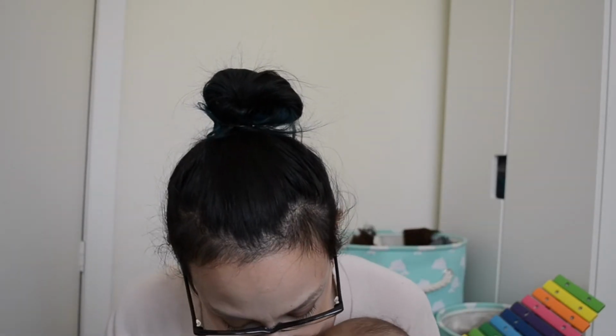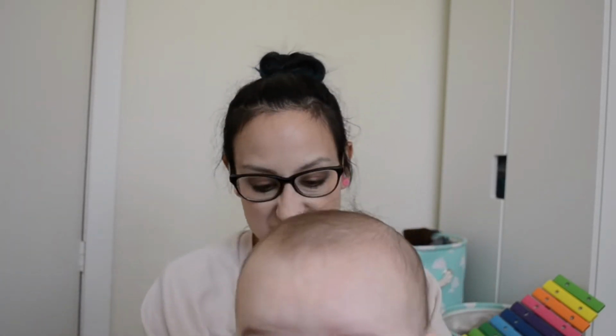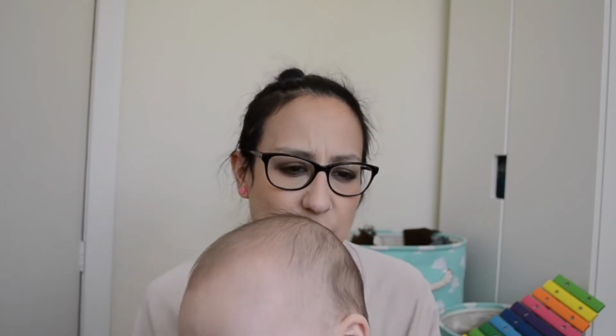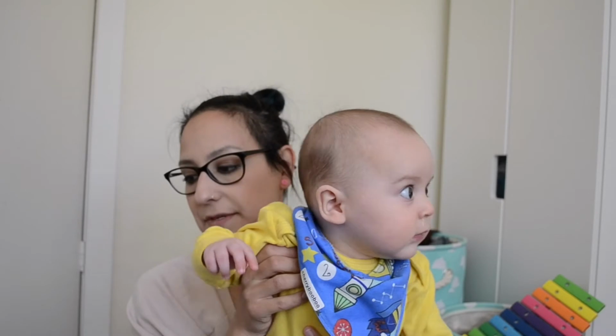Clothes wise, he is still in 3 to 6 months, although his body's quite long, so he has the odd 6 to 9 month vest like this one, but most of his stuff is still 3 to 6 months. I haven't got any plans to change it over anytime soon, so I think he might be a bit more like Sebastian in that respect. Fairer skinned. He's fairer skinned than me, aren't you? He's got a bit of a cold as well, I think.